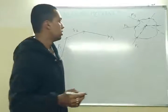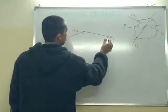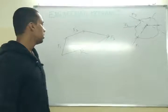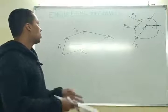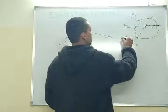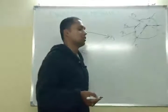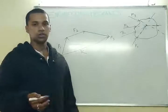If this happens, then this is the closing side of the polygon, and this can be R. The closing side of the polygon is the resultant of all these forces. So these forces were acting on a body, and all of them can be replaced by a single force, that is R. If it is replaced by a single force R, then R will produce the same acceleration on that body. So this is the polygonal law of forces.